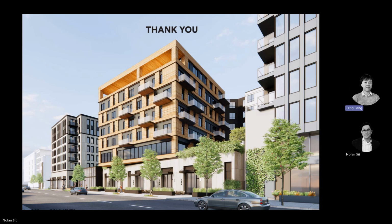Overall, we are very excited about the design refinements we made to the project. It's contextual, dynamic, and we believe we will make a strong impact on the built environment in Redmond. Thank you so much for your time, and we look forward to hearing your feedback.